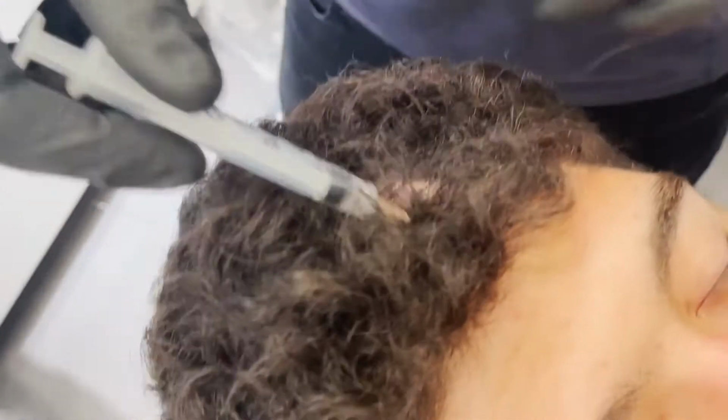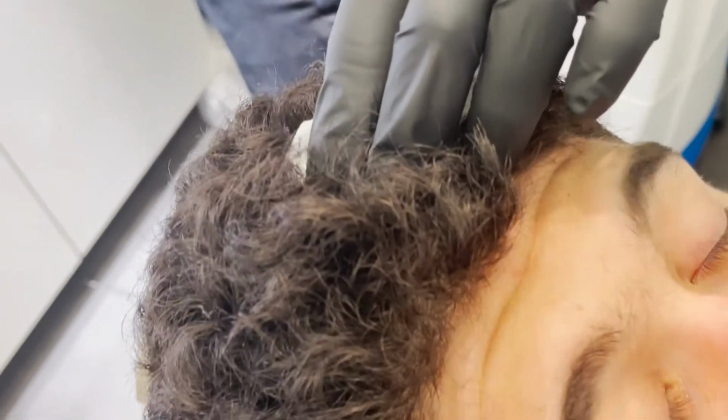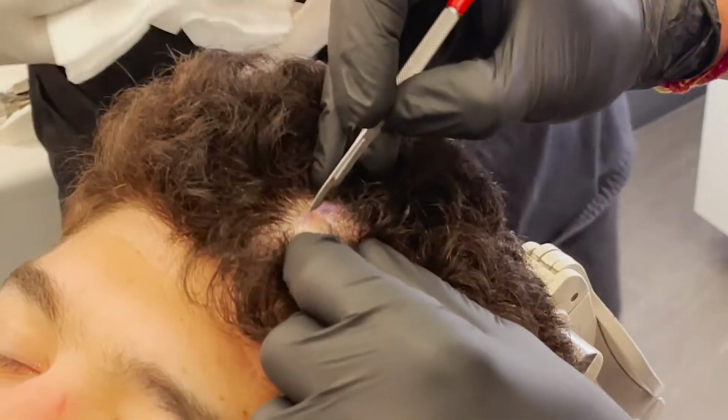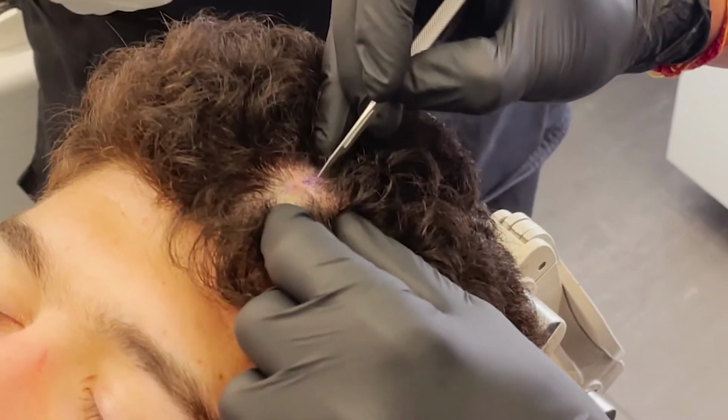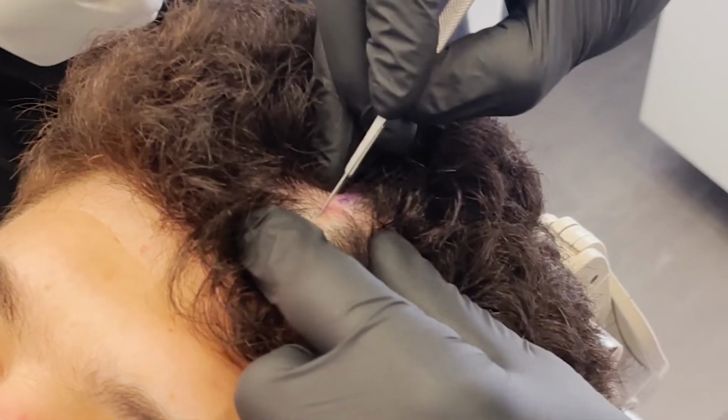Because of where this cyst is, you likely will have some swelling in your forehead as time goes on. Just because of gravity, things kind of work their way down. Terrific. So don't be alarmed. All right, feeling anything sharp, man? No. You're gonna feel pressure. You might feel some pulling. You shouldn't feel anything sharp or painful.